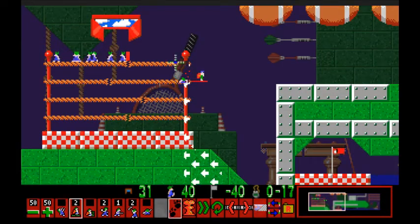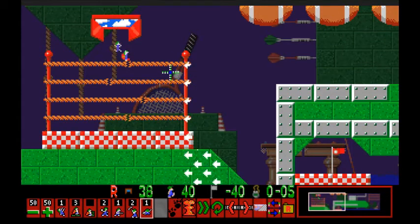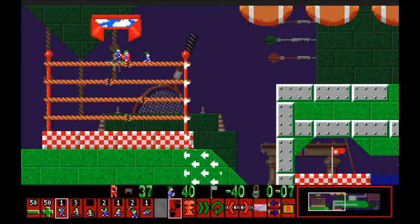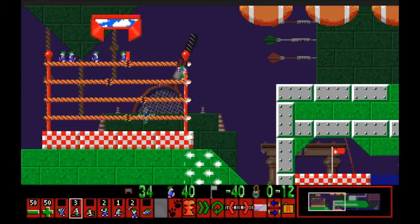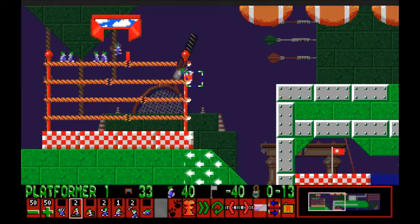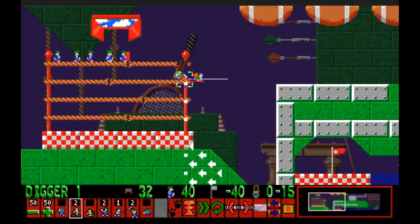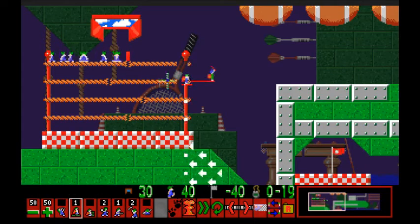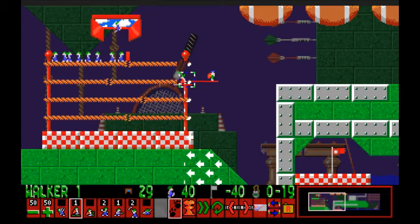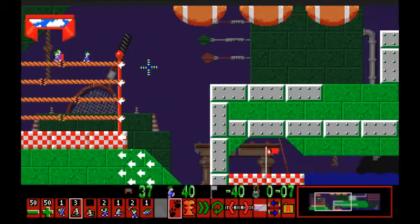Why can't I platform there? There was a gap. If we were back here, maybe we can platform? No, we can't. Because screw you. I don't like this level. I do not like this level. I don't like sports.